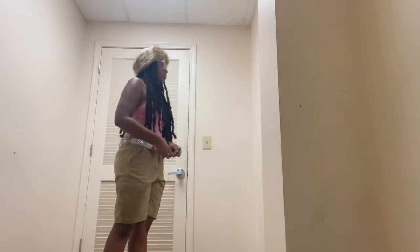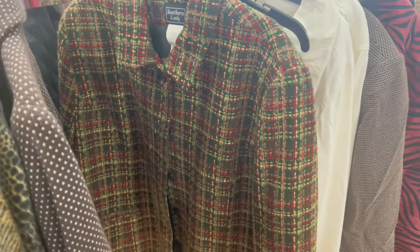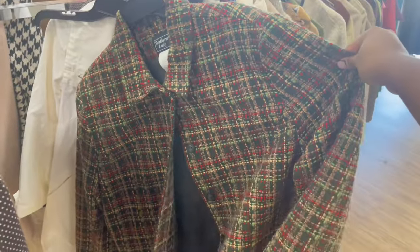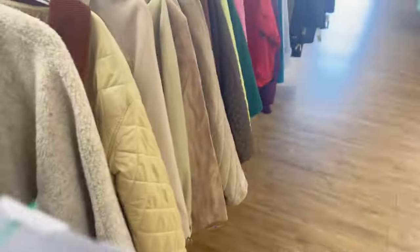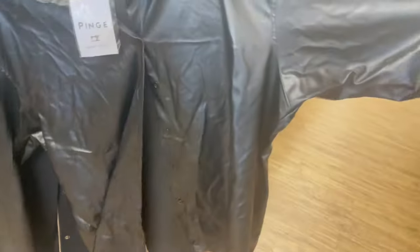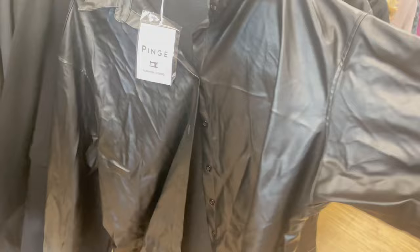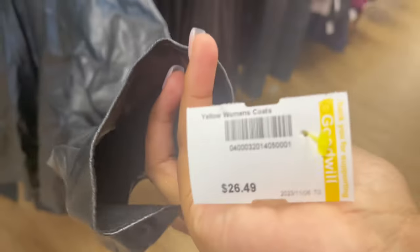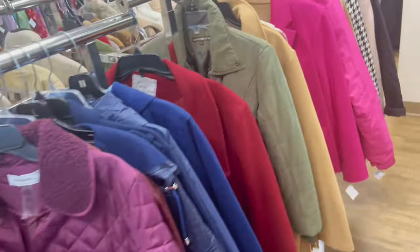My plan was to just get two pairs of pants with two tops and a bag, because I don't want to overdo it. This is really cute. Like, I could style this really well. I don't think it's a jacket, it's a top, I think. This is so nice. Oh, this is $26.49. That's not bad. I need to look for some tops.